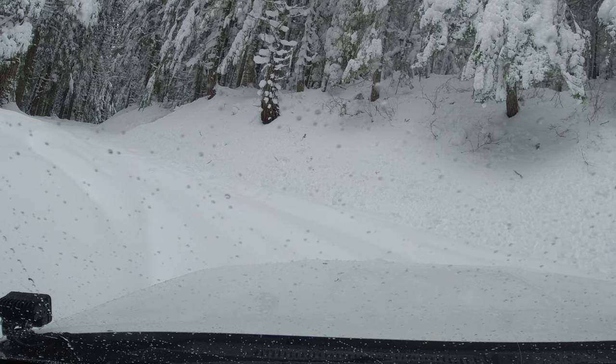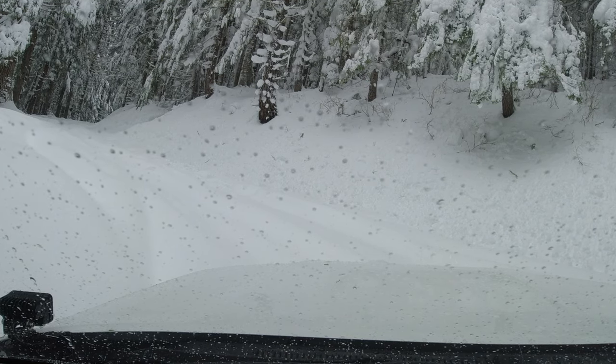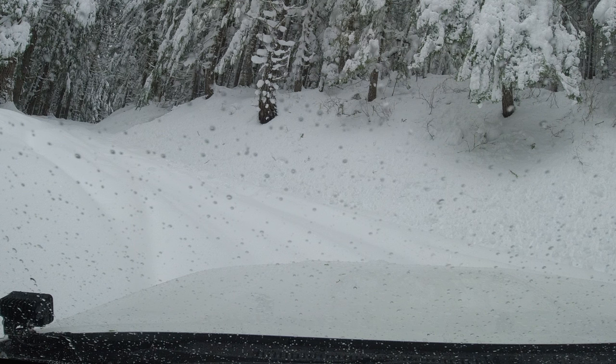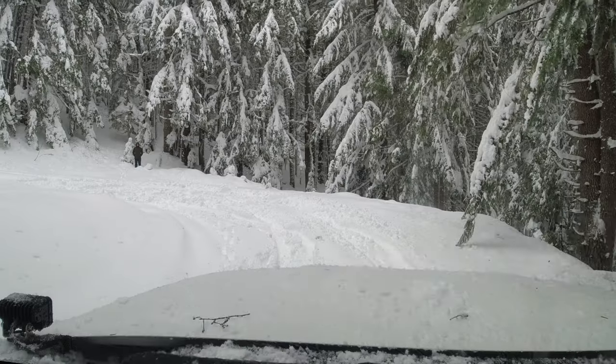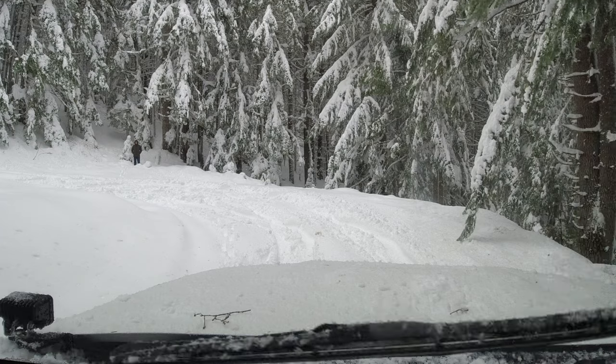I think the ideal move is to try and hit it from an outside radius. That way you're attacking it from kind of a higher approach angle. But again, the snow just kind of moves you to where the snow wants to move you. And as you see, I try a couple times. Eventually, I get through.